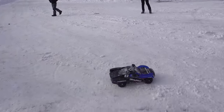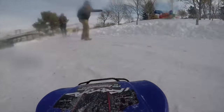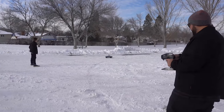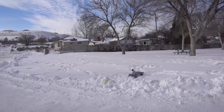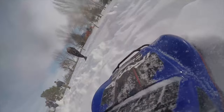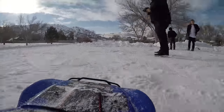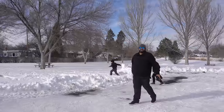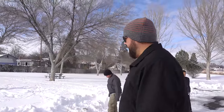I would say those paddle tires work way better than the regular tires on the more packed snow. Jump it off of there. Woo! Oh, come on, come on! Stuck again. Next time we need to take this thing out, we need to do it in the sand, right? I think that's what we need to do next, for sure.